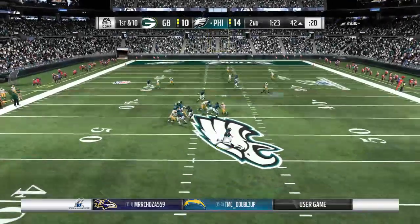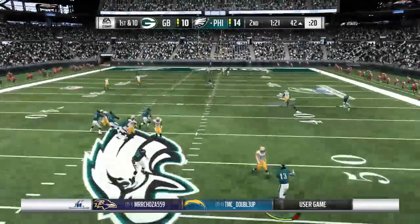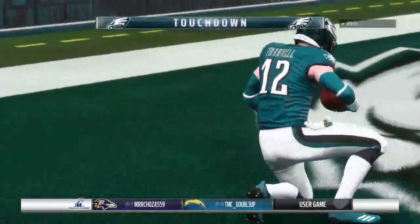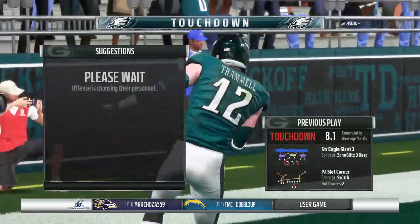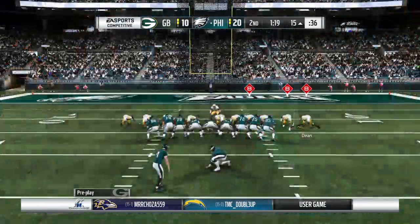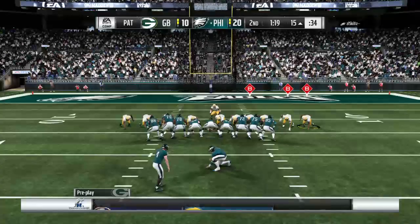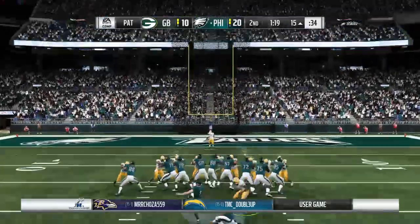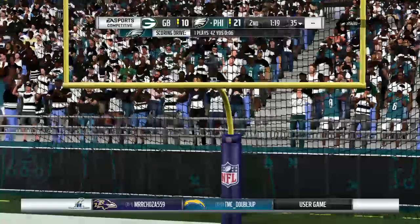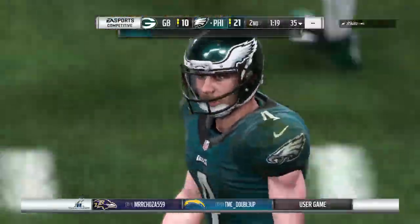Looking to throw. Escaping the pressure right. Now he's going to throw it deep to the... And he'll take it into the end zone for an Eagles touchdown. A big play there. 2 catches, 2 touchdowns here so far. And the Eagles add 6 to their lead. Elliott good on the extra point, and that makes it a 21-10 game.